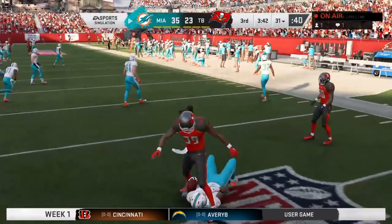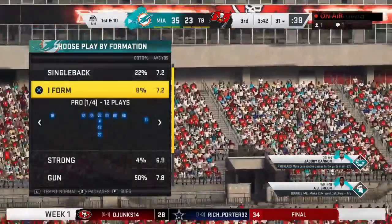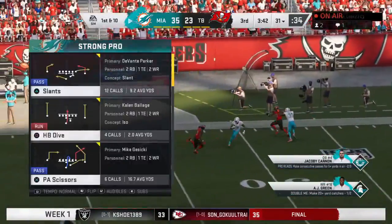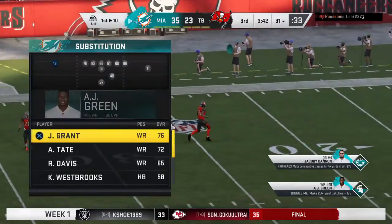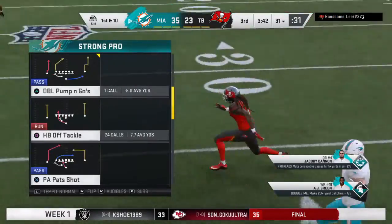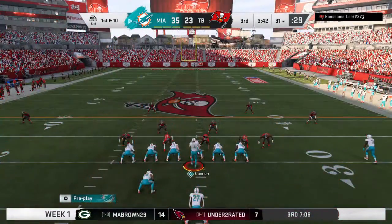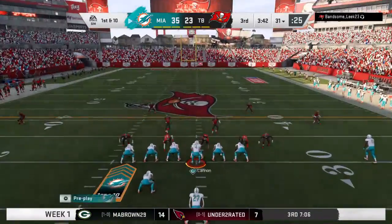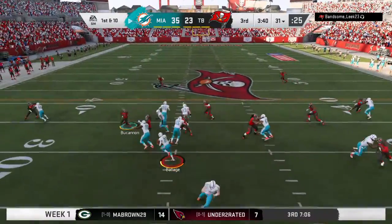A nice job on the return there, 16 yards. And it'll be Dolphin football. The Dolphins at the line ready for their next drive. And they hit the home run last drive. One play on the ground all the way to the house.